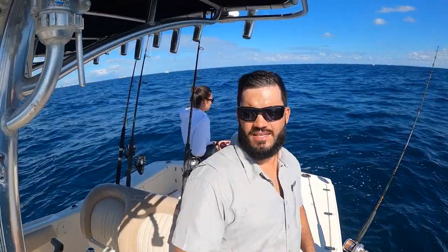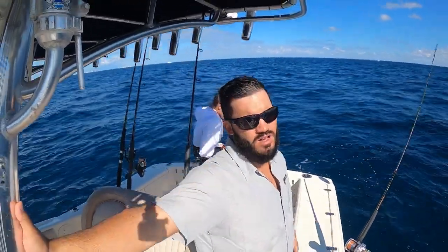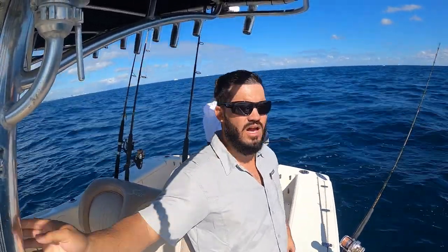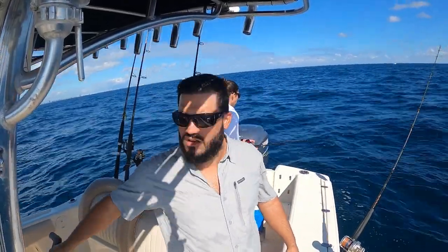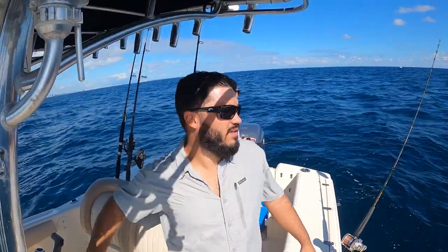It's been slow, but we're staying positive, you know? Got five nice muttons, all of them just under 18 inches. Got one over 18, he's in the box. And that nice amberjack, so missed a couple nice bites also. Let's see if we can get tight here.